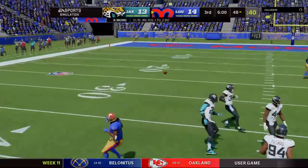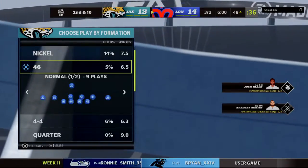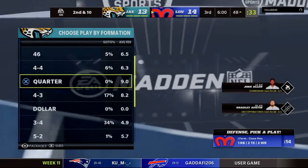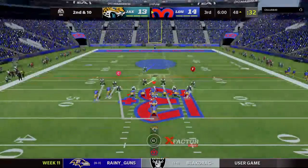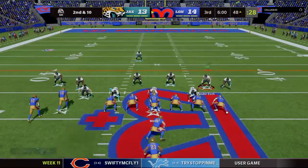Oh, this one incomplete. The pressure got to him as he released it. And it's second down. They've given up a few first downs on this drive, but getting the incompletion there should give them something to build on and maybe turn the tide. An incomplete pass on first down. That leads to a 2nd and 10.